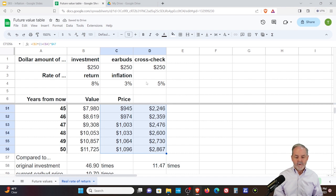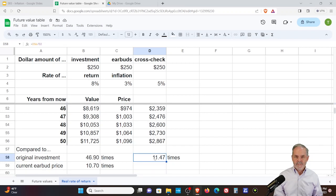So what we learn here is that $250 growing at 5% will grow to $2,867, and that will be 11.47 times the initial $250 investment. And it does represent how many times our purchasing power will have grown. And so that's the model, so to speak. But in actuality, it'll grow 10.7 times. So by saying the real rate of return is the investment's rate of return minus the inflation rate, it appears that we're overstating what our results will be.